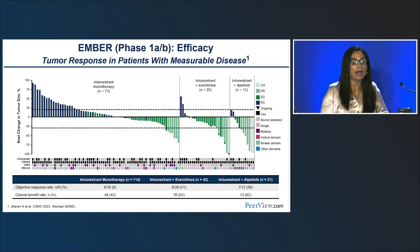These are the waterfall plots from that, and the response rate in the everolimus arm was 21%, response rate in the alpelisib arm was 58%, and clinical benefit rates for both these combinations was 62%.